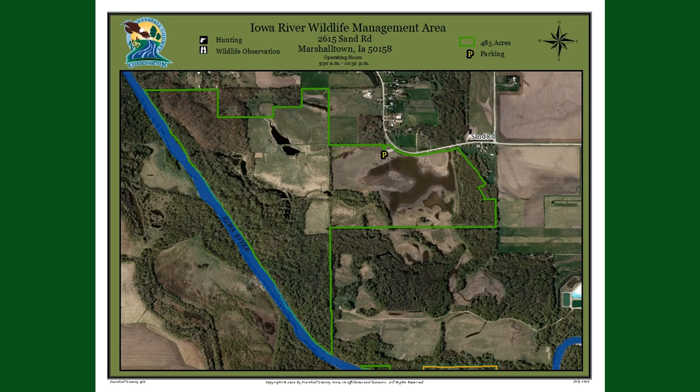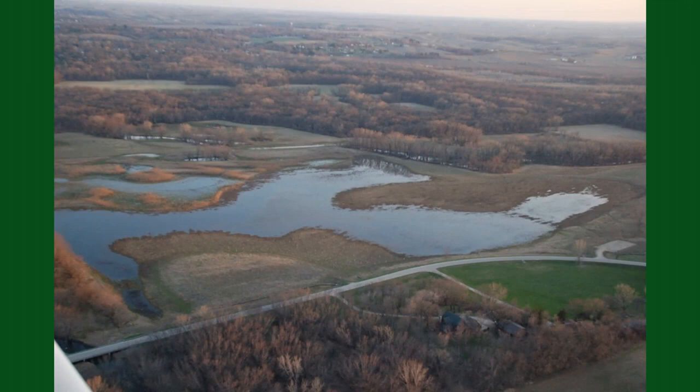Iowa River Wildlife Area is our largest area. It is 485 acres of forest, prairie, and wetlands. A great place for hunting and wildlife observation and bird watching and mushrooming. This is located just north of Marshalltown off of Sand Road.